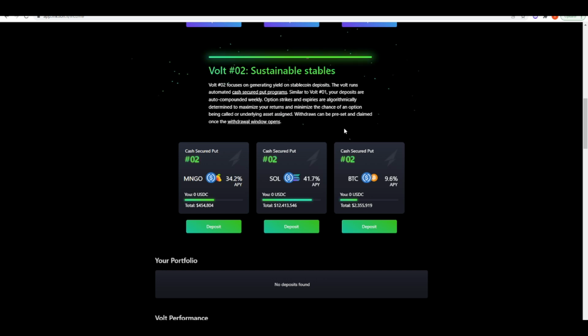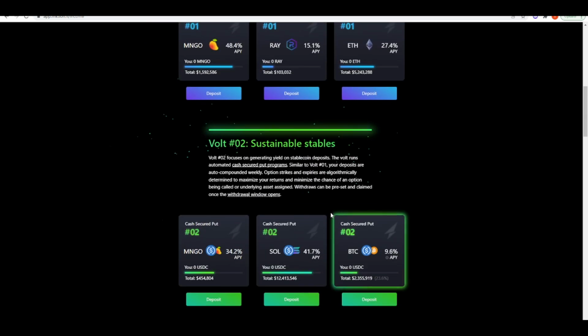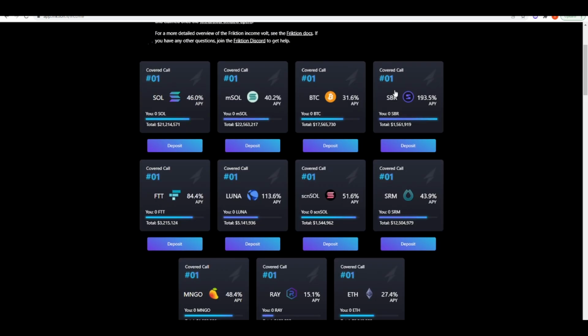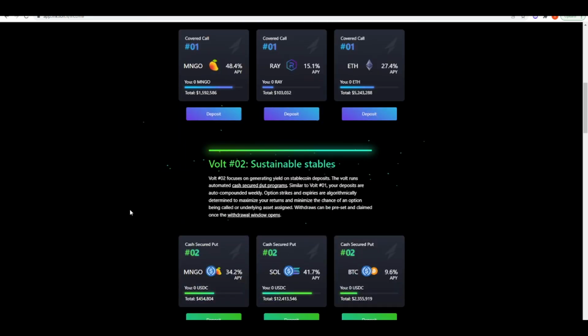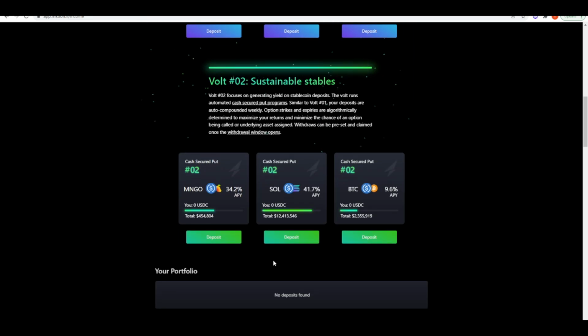In fact, I think it's probably not even worth doing this particular one, because it's a stablecoin strategy and you don't have actual price exposure to Bitcoin itself, and you can get higher yields than 9% on your stablecoins right now, and you won't be locked in for a week. So I don't think it makes too much sense to go that low APY, but this is a nice option if you don't want exposure to any of these cryptos and you just want exposure to stablecoins and you want a stablecoin yield farm. You can go ahead and deposit your stables into any one of these vaults and earn up to 40% APY on your USDC.